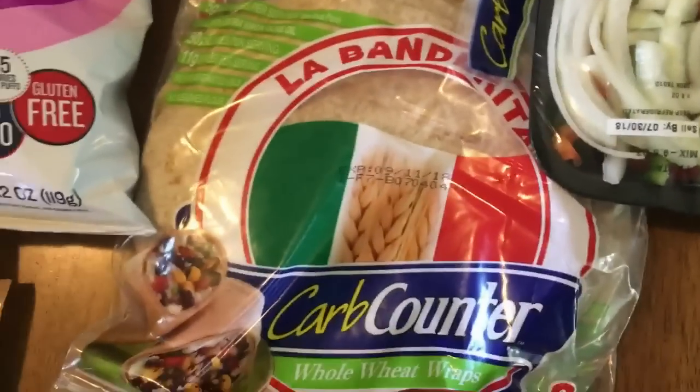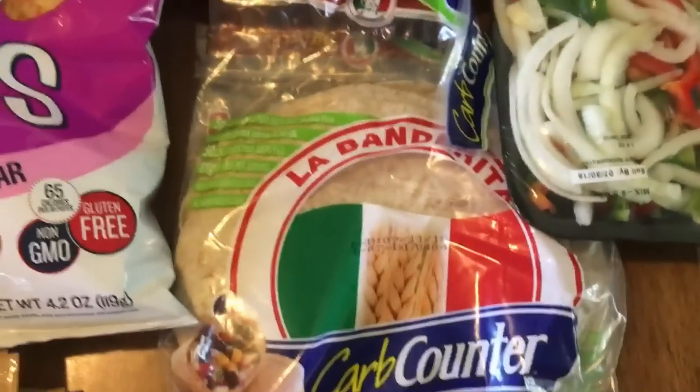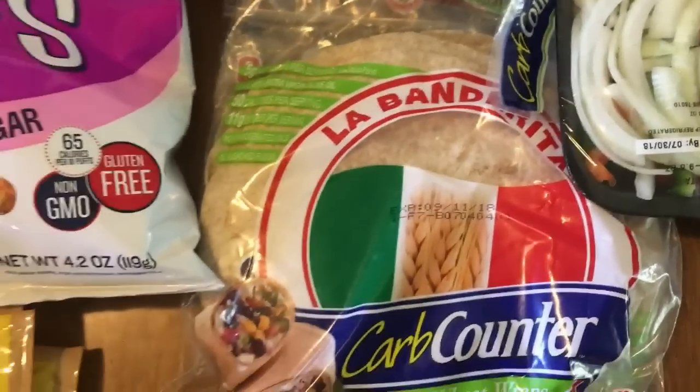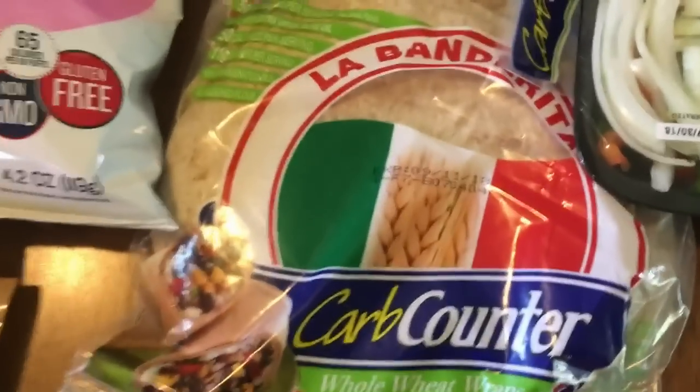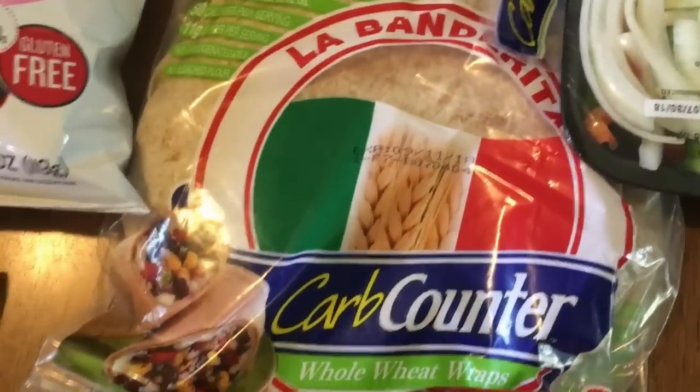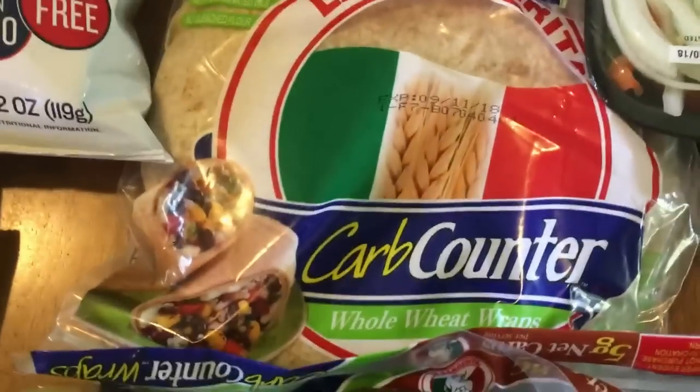These Carb Counter tortillas, they were $1.89. I had a $1 off 2 digital coupon, so those are $1.39. But if you like the regular tortillas, which I totally forgot to grab a picture of in the store, they're $1 and there's that $1 on 2 digital, so it ends up making them 50 cents. That's crazy, if you have that digital coupon.